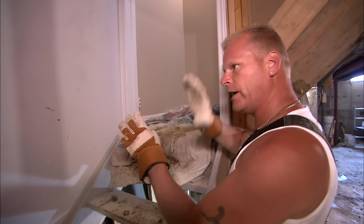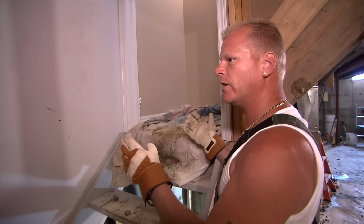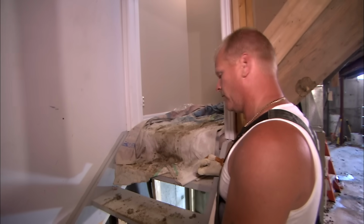Keep using the stairs for travel, guys, with buckets, right? We're going to be working around each other like a fast food restaurant. Yeah, I'll take a cheeseburger and fries with gravy.